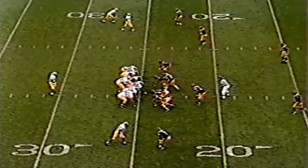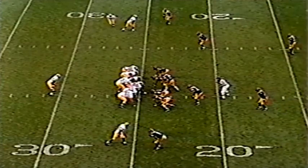Having a good time. Third and six at the 24 for Collins and the Wolverines. It's been a muscle game. Now Collins will put it up for the Wolves. There's the first down. Toomer. Nice hit.